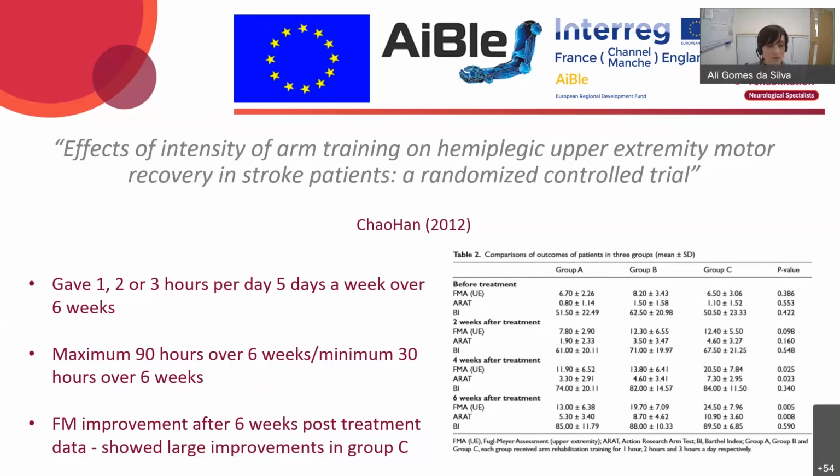They found that the Fugl-Meyer improved after 6 weeks post-treatment. They had improvements in all 3 of their groups, but they had the largest in Group C, which was the largest treatment effect. But also they had good outcomes in Group B with the 60-hour group. Next slide, please.